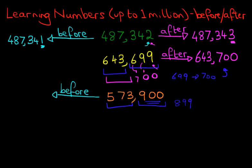So let's write that down. It is 573,899. This is probably the simplest way to do this. Okay, we'll come on to another similar example shortly.